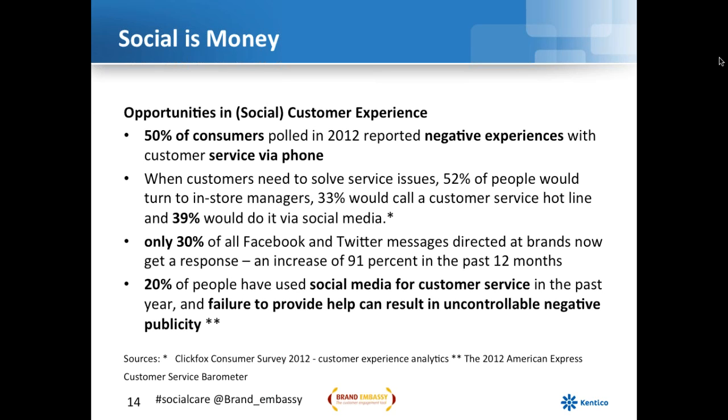So at the moment, only 30% of these messages directed at brands are getting a response. And that's doubled in the last 12 months almost. So you can see that people are gravitating towards social as a means of communication, but there's also a massive gap between the companies that are providing social customer service and the companies that are not. So here's an opportunity to go above and beyond your competitors and start creating standards in your industry instead of playing catch-up in a few years.